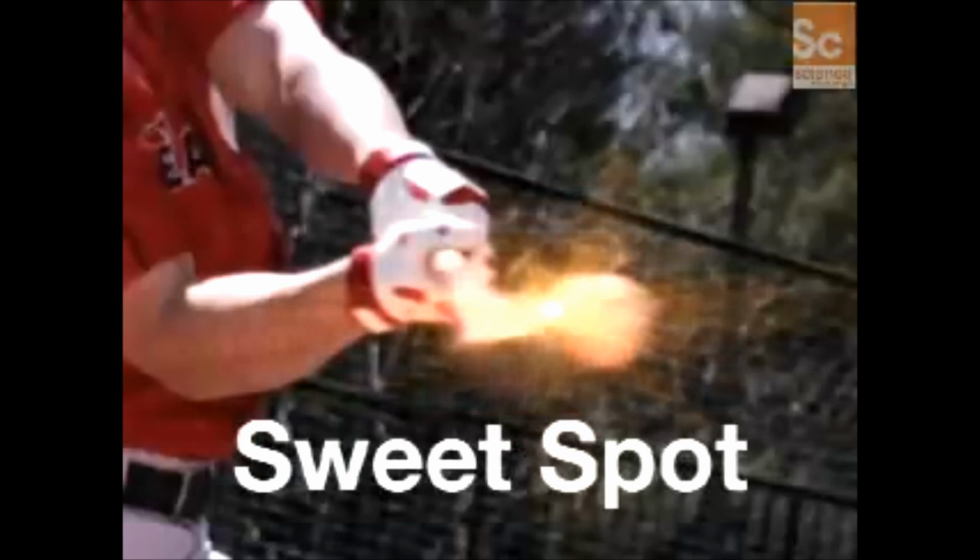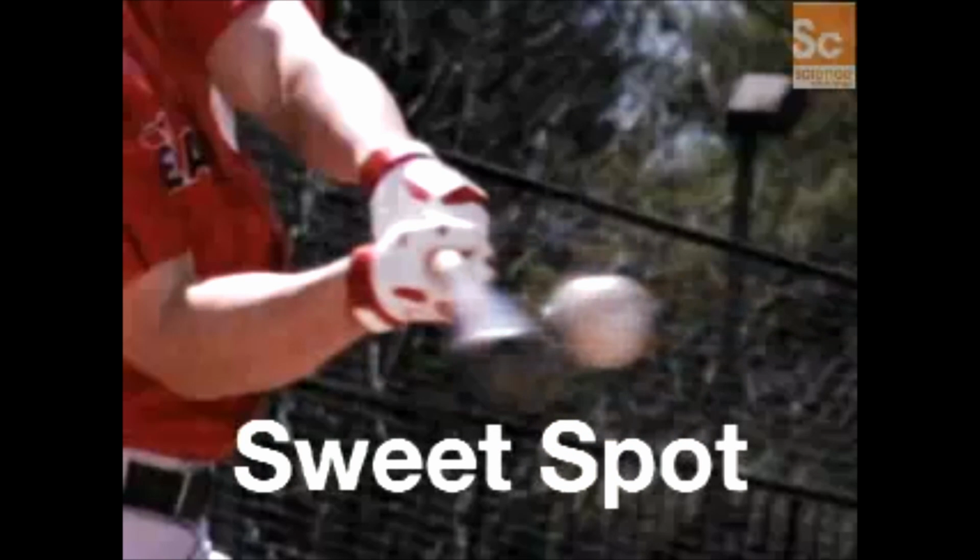Bat-ball collision takes just 1/1000th of a second to occur. If all goes right, contact takes place within 1/8 of an inch of the bat's sweet spot, a small node roughly 6.5 inches from the end of the bat. This minimizes vibration and maximizes energy transferred to the ball. If the ball misses the sweet spot, a weaker hit is guaranteed, along with a painful sting to the batter's hands and forearms.